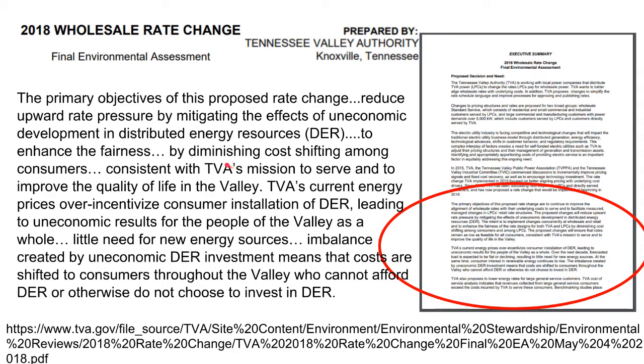And what they've said is the objective purpose of our rate changes is that there's rate pressure because of distributed energy. And in order to enhance fairness so that costs are not shifted between consumers, in order to serve our mission to improve quality of life, we say that our distributed energy policies over-incentivize consumer solar, and that leads to uneconomic results. We don't need new sources of power.